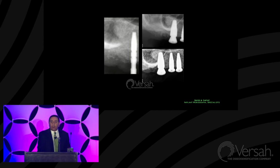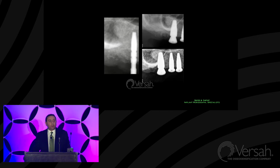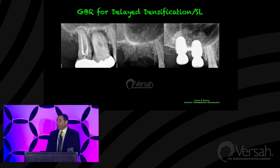Other people spoke about the maxillary sinus, and Dr. Nieva showed that. Dr. Salah showed that in the pre-symposium workshop. Dr. Mazer showed that, so I'm not going to go into a lot of details with that. But in this particular case, we only would have had about 1 to 2 millimeters to the floor of the sinus on those hopeless teeth.